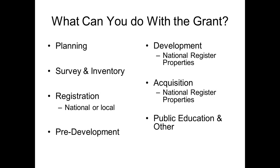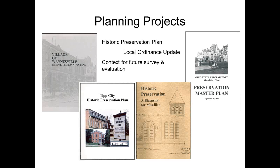In addition to the eligibility of the entity applying for the grant, there are certain things that are eligible projects that can be funded with these grants. And we think about them in these 7 broad categories. And we'll talk a little bit about each specific category. So planning projects have to do with work around actually keeping your ordinance relevant and up to date and useful for you. That's a pretty common kind of project we do. I don't know, anything you want to add to that, Nathan?